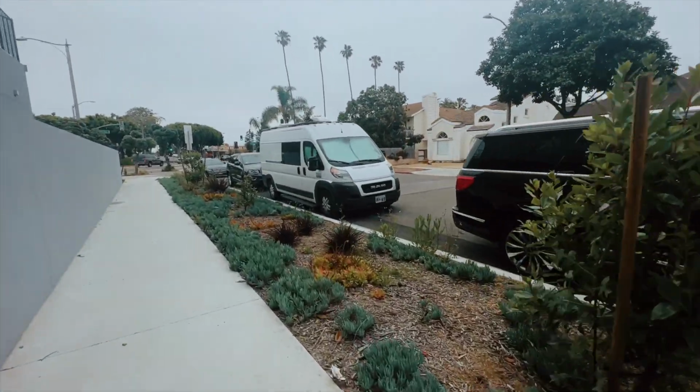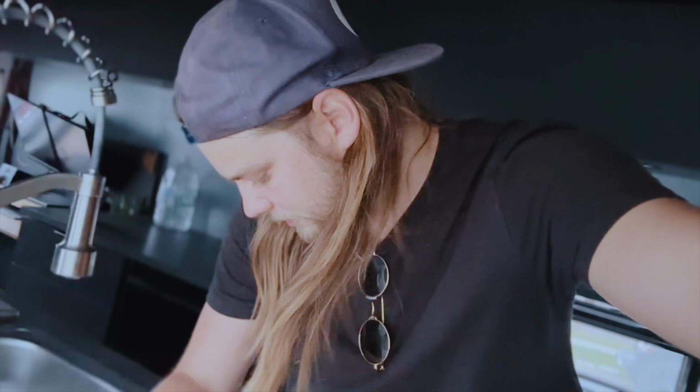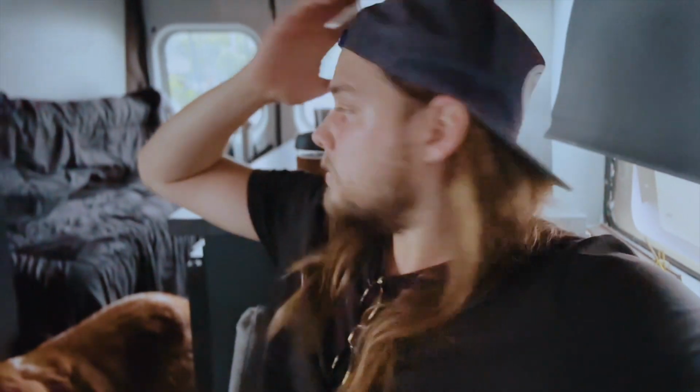Home sweet home. Feels good. Coming home. We've settled back into the van here. I think we are gonna stay here. Sam has had his dinner, so don't worry. He had food, I promise. Once the sun is fully dropped, I will show you what the stealth camping looks like here.